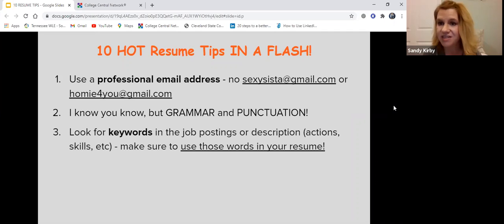The third thing is going to talk about keywords. So if this is a job posting, or, again, if you're applying for a university, a lot of times there's going to be a description attached to that, whether that be a job description or a description about a scholarship or something that you're applying for. And you need to pull out those words and put them in your resume.